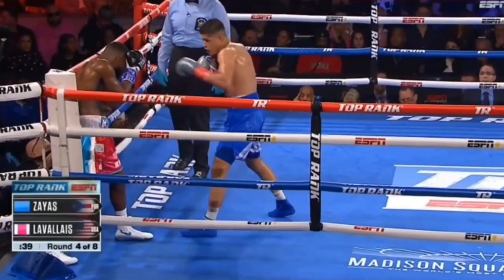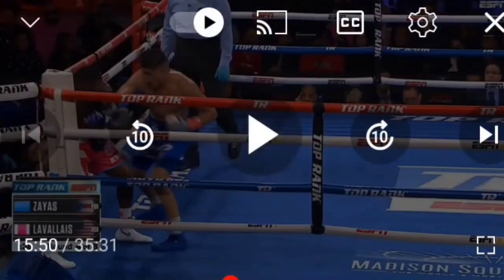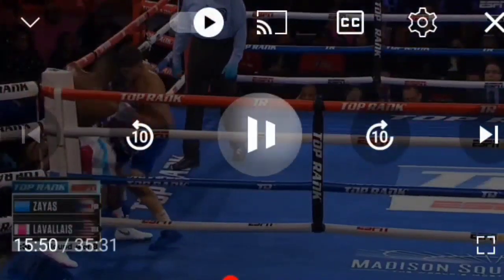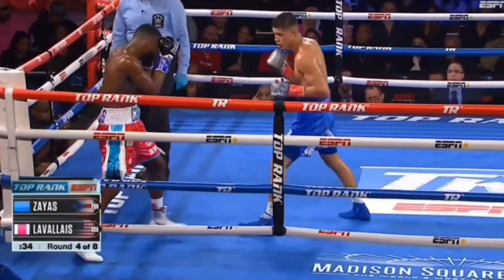So he disguises the side step here by blinding his opponent with that lead hand, and then he's gonna take the side step right here, slash reverse pivot with that rear foot, so that he can close the gap, and then here he's gonna place his inside shots, his inside hooks, and his inside uppercuts.